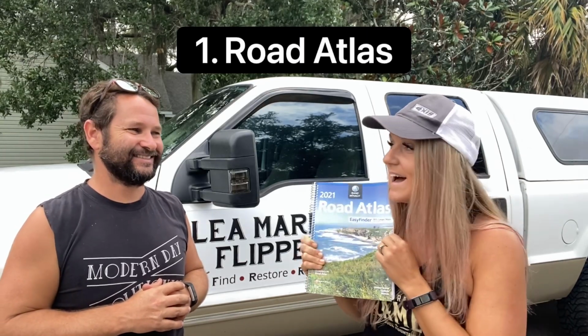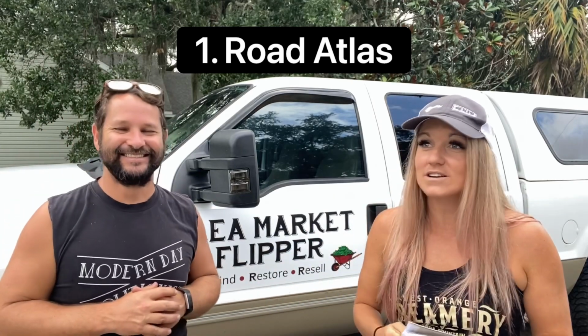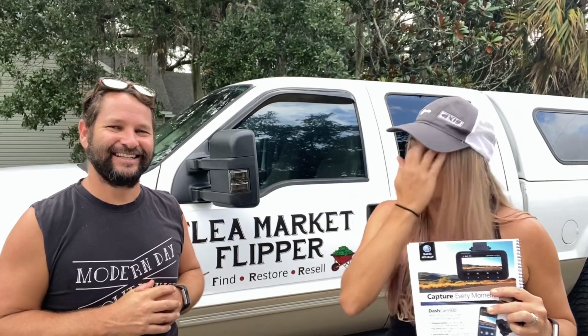That's right. But before we do that, I had to share one of my biggest things that we make sure we bring, and it is an actual physical atlas. He laughs at me, but it is important. When we were on the 127 yard sale 2 or 3 years ago, we got to a point we had no GPS, we had no internet, and nothing was working, no cell service, and we did not know where we were, and we got lost, and it was getting dark, and I don't like that kind of stuff.